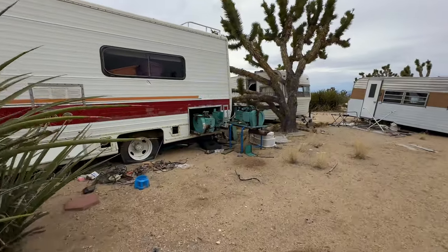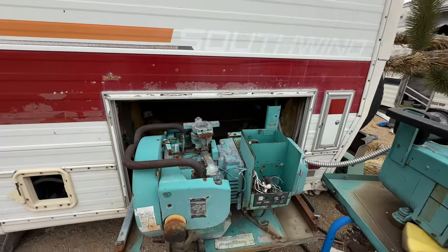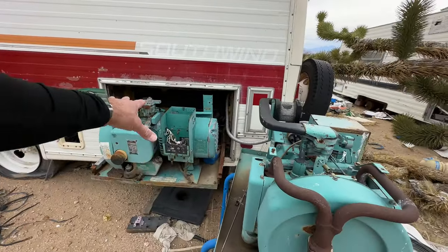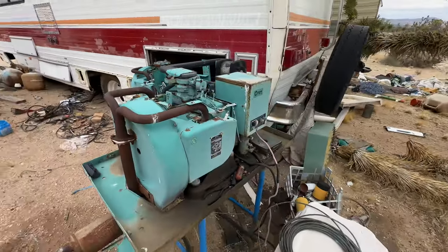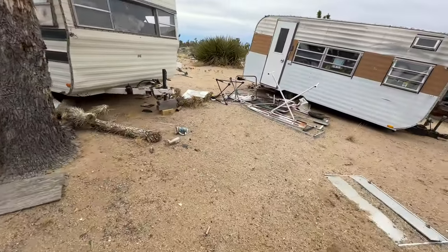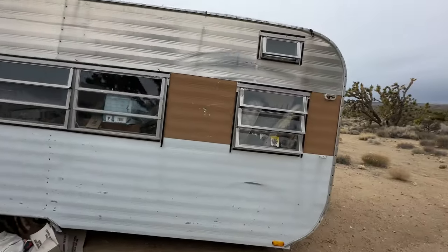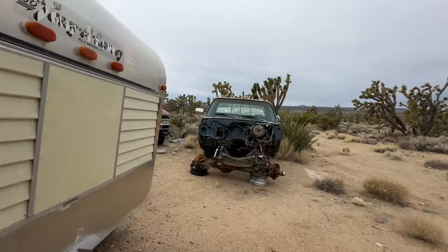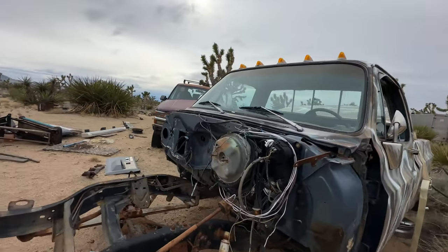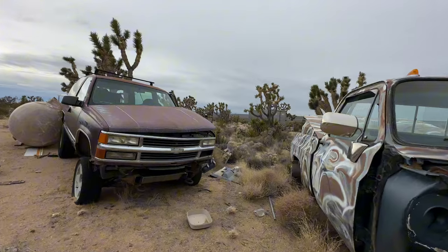Look at this generator. So obviously, here's the main generator, because that one's no good. So they took parts off of that one for this one to run. Yeah, crazy. I mean, everything. Blazer. Chevy Blazer. Uh-oh. Ooh, that's bad.